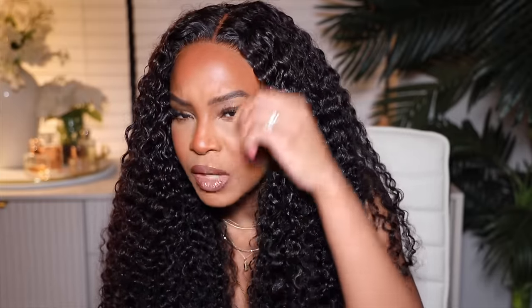Also, the hairline is a little bit thicker than I'm used to as well. So I do think, unless you like thicker hairlines or it fits your face shape, plucking the hairline will be beneficial to making this wig look more realistic because baby, it was thick. Okay, they said, you know what? You're paying for this wig, we're gonna give you extra hair.